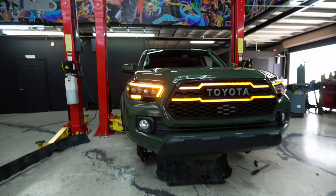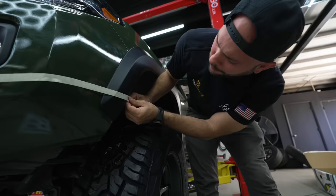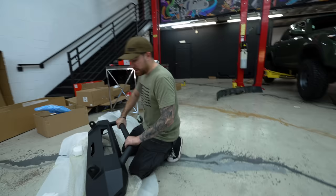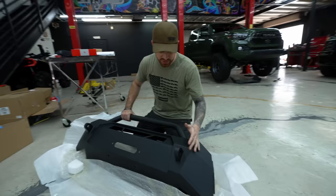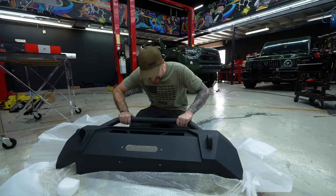We've mounted the wheels and tires, and now it's time for us to start prepping the front bumper for the Body Armor Highline Pro Series. I really like this bumper. It's nice and sturdy. Price is great. It's always in stock, and you have the option to add wings on the side, which we're actually going to be doing and you guys get to see.